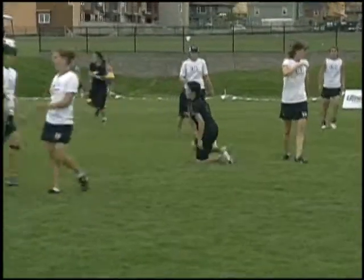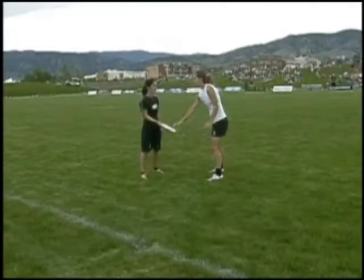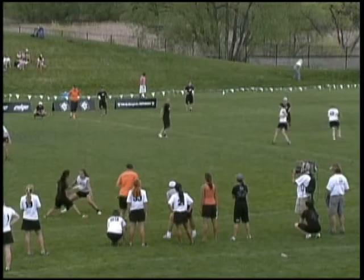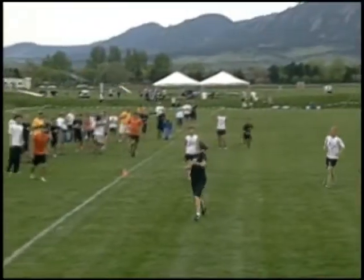Look at the speed of Fru. And Fru finds, looks like Negar. It's Almia again for a score. And wow, three unanswered scores. Can they make it four? Kira Fru puts up a nice forehand.